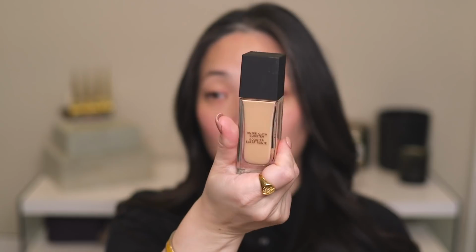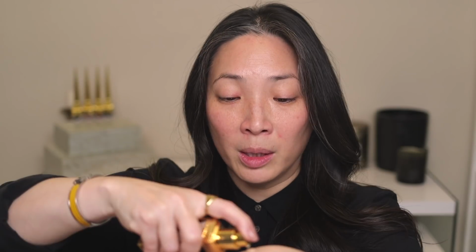So what I'm going to do, I think, is put a little bit of this Nars Tinted Glow Booster in here. This foundation does have some radiance in it already, so I don't think this is necessarily going to make this any glowier than it already is, but this shade I think is going to add a little bit of warmth to it. So I swatched this for you guys during my haul. I'm going to pump 2 pumps of the foundation out, and then just 1 pump of this Nars Tinted Glow Booster. Just going to pump it right on top.